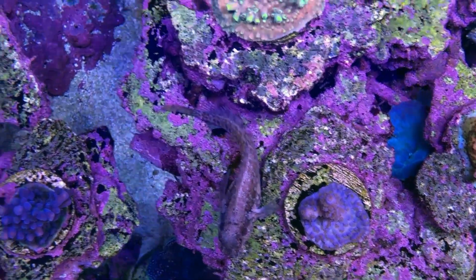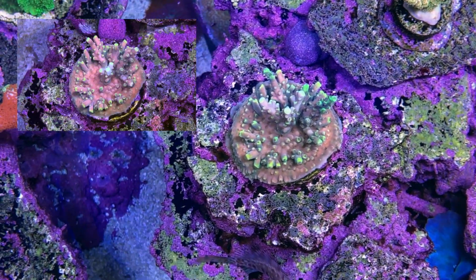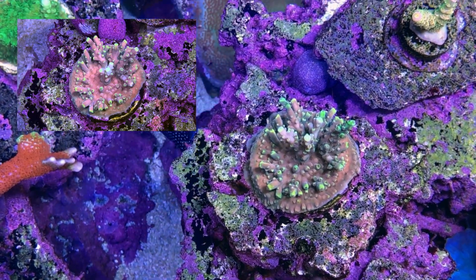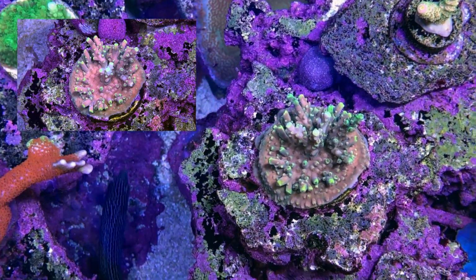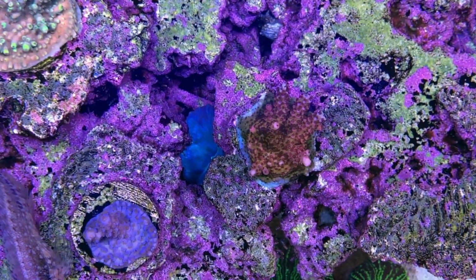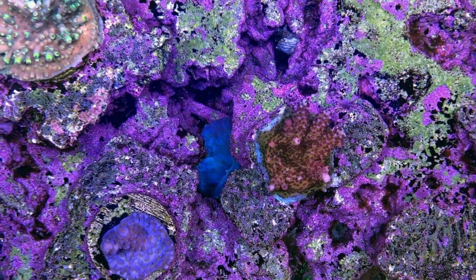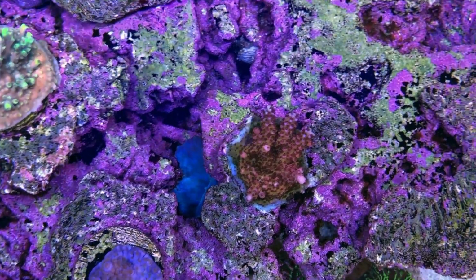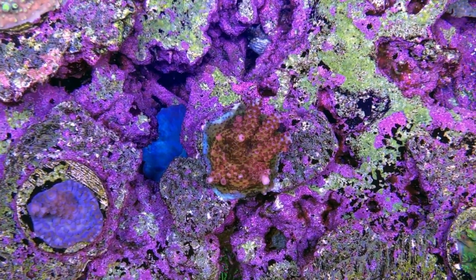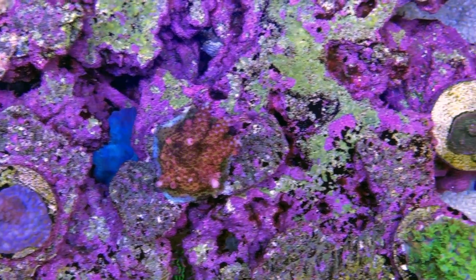So I think it's one of the slowest growing acroporas in my tank. But this is the golden jaw dropper, also getting thicker branches and moving upwards. The PC rainbow. This one doesn't look like it's grown, but you can see on the rock it's encrusting a little bit. And actually, I did cut a couple of tiny frags off of this because everybody seems to want to have a frag of this beautiful coral.